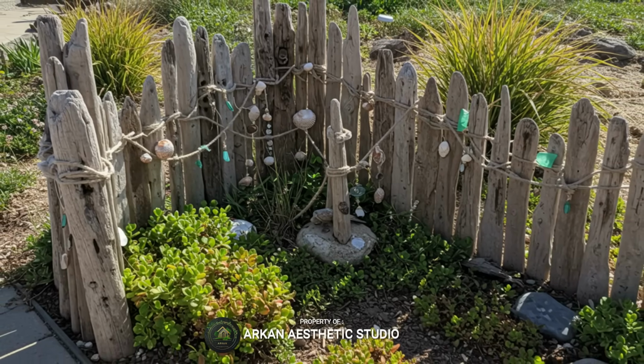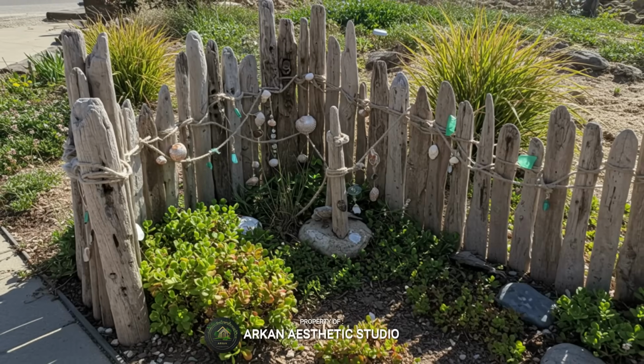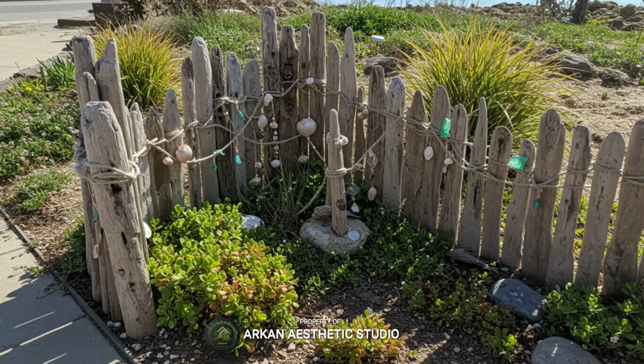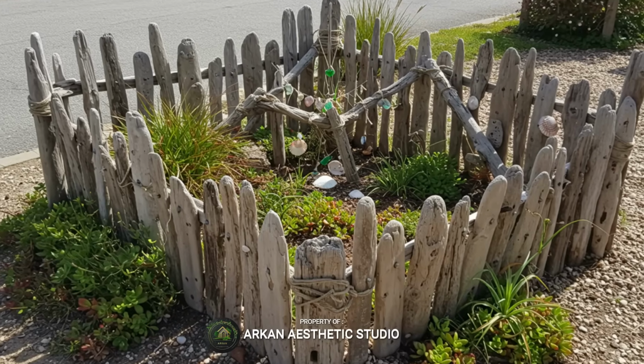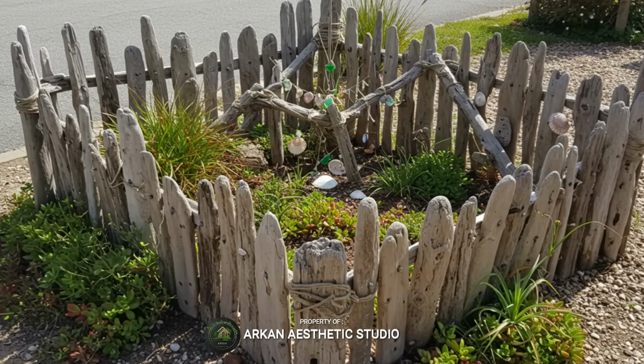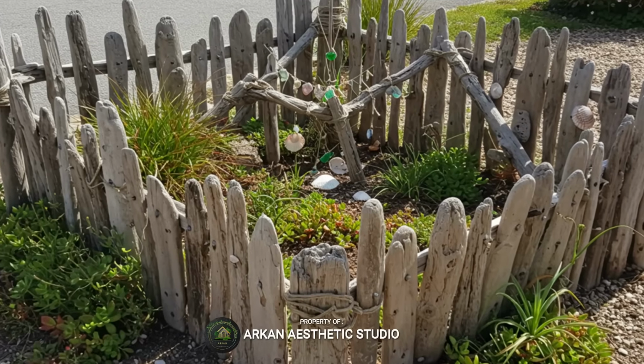The wood here isn't perfect. It bows and bends, but it holds strong, bound by coarse hemp rope. In the center, a painted sign, Seaside Garden. No grand flourish, just care. And that's the heart of this idea.